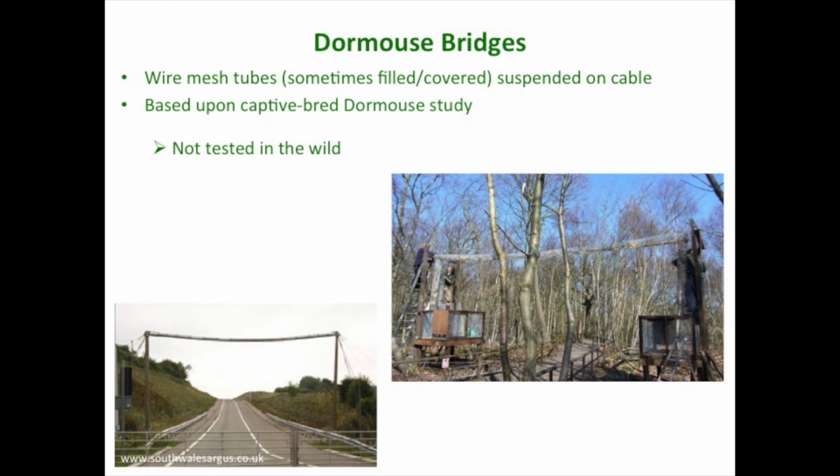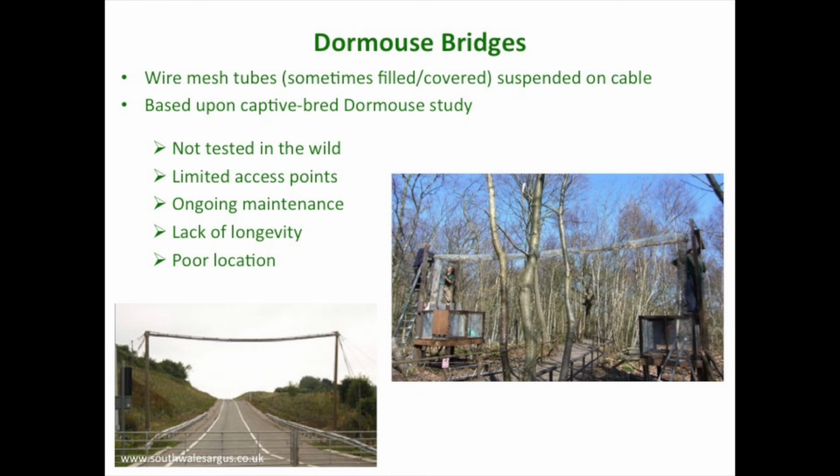A further potential issue with a wire mesh tube structure is that such a design provides two very small access points for dormice, thereby reducing the chances of wild dormice actually finding the entrance and subsequently using the bridge. Further, no ongoing and meaningful post-installation monitoring appears to have been undertaken in any such example, and therefore it is unclear whether they have been successful. In addition, a number of such designs have been installed without consideration for the surrounding landscape, and therefore in inappropriate locations, further reducing their chances of success.